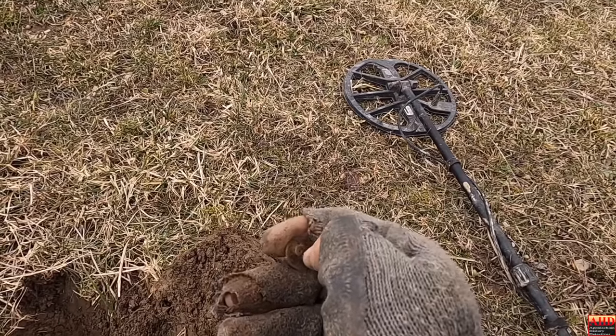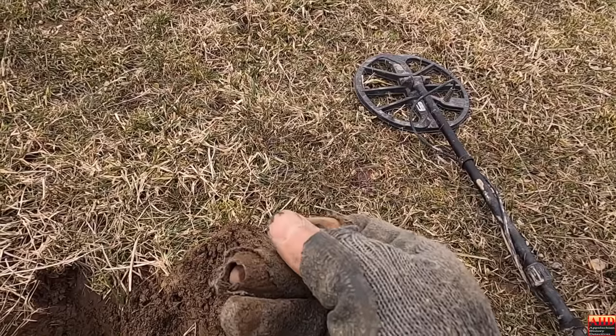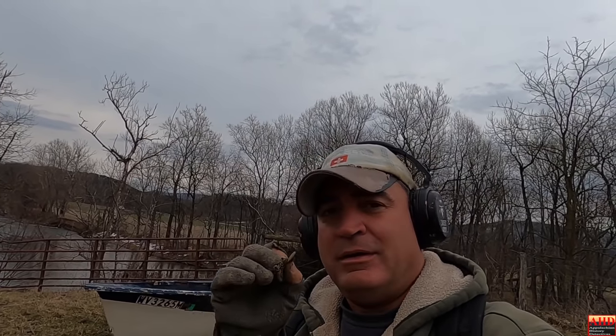See that? All right, man, that is a great, great find. That's why you always want to come back to these sites. Once it's rained and it's snowed and everything gets settled back down in, you know, had we not come back, that would still be in the ground for who knows how long, maybe forever. But today we saved history. Let's keep going, see if we can't find more of these.